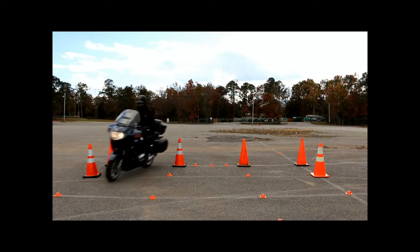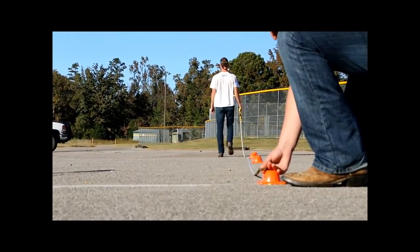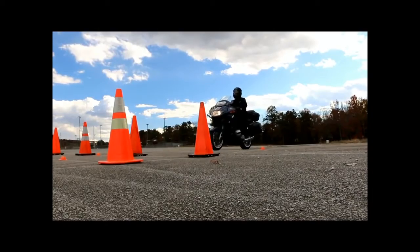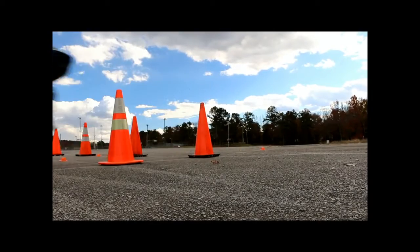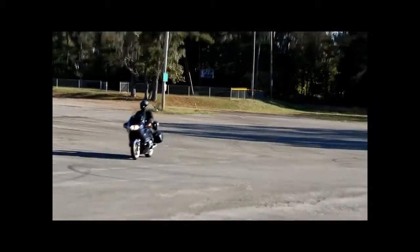It requires practice. I normally tell you that you only need chalk and a measuring tape to set up your exercises, but if you have access to a few 24-inch tall cones, they can help you to make sure that your bike is clearing the rear bumpers of the cars in front of you.